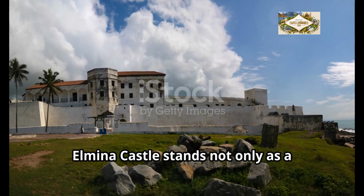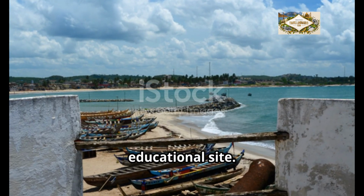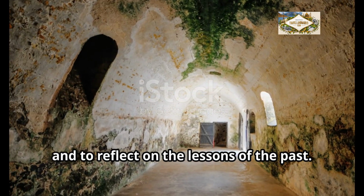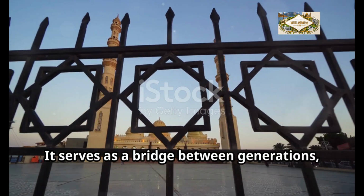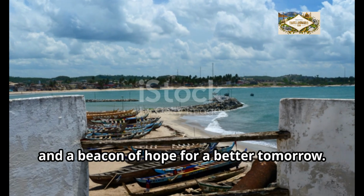Today, Elmina Castle stands not only as a historical monument but also as an educational site. Visitors from around the world come to learn about its history, to pay their respects and to reflect on the lessons of the past. As we look to the future, the preservation of Elmina Castle and its stories is crucial. It serves as a bridge between generations, a link between the past and the present, and a beacon of hope for a better tomorrow.